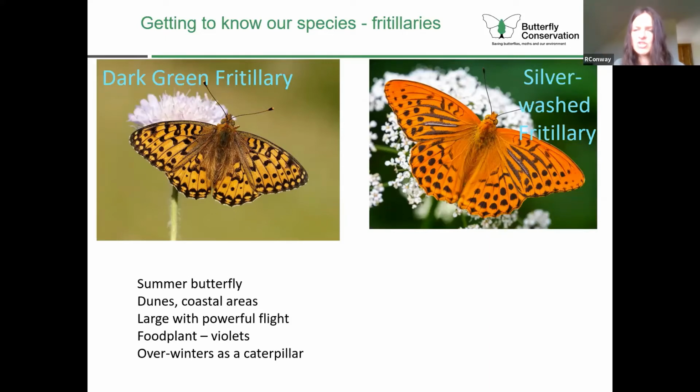It's quite large. It's strikingly large, I think, when you see it for the first time, and it's got quite a powerful flight. Its food plant is violets, and it overwinters as a caterpillar. All the fritillaries overwinter as caterpillars.